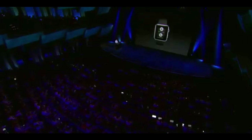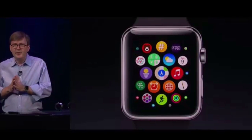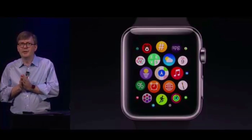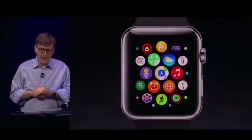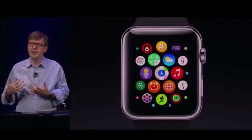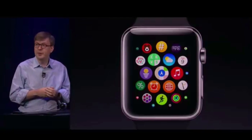That's Maps on Apple Watch. Now, the last app I'd like to show you is one that we worked on a lot in terms of communication. We thought hard about how to enable a new form of communication, given that we have the Taptic engine and you're wearing Apple Watch. We've created something called Digital Touch.